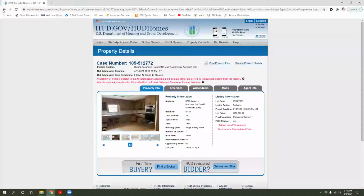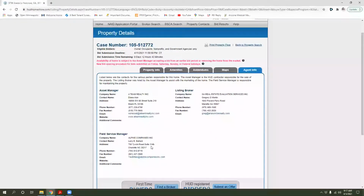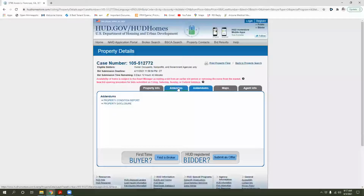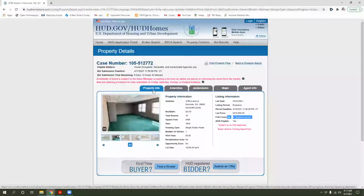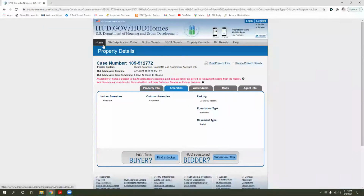And then I would play around on the site. You can see the listing broker, the asset manager, and field services who make sure the property's locked up and secured. I would dig around on the site and just get familiar with it. There's the property condition report, and the amenities are listed here. We have some time before we see an influx of these type properties, but when they get here, you're going to want to know how to work with the site and get your offers in. So maybe fly under the radar and find some deals other people aren't.